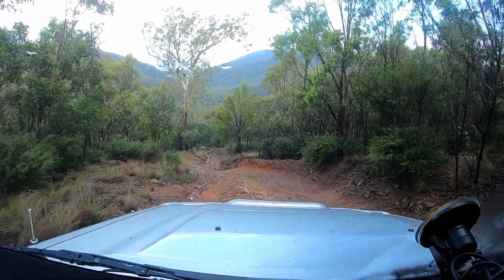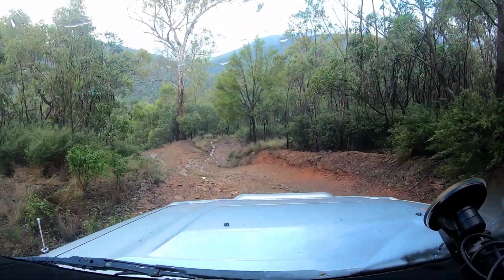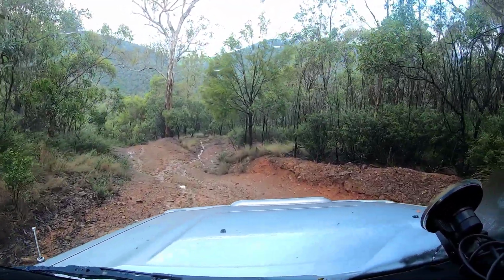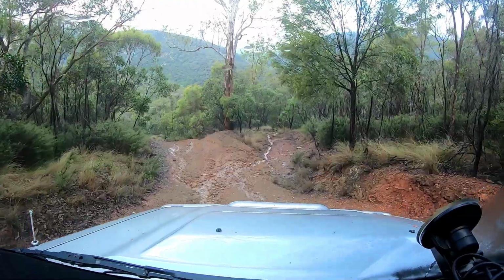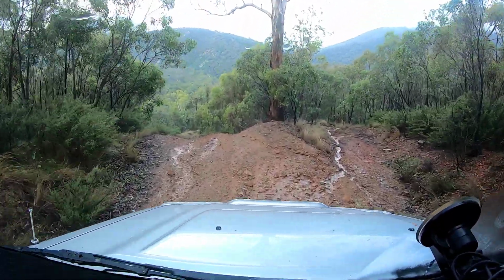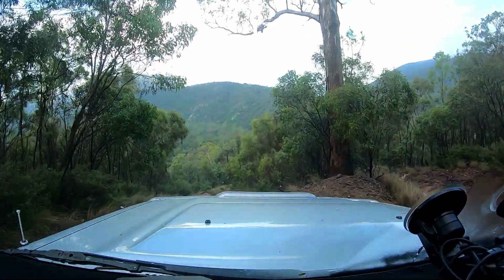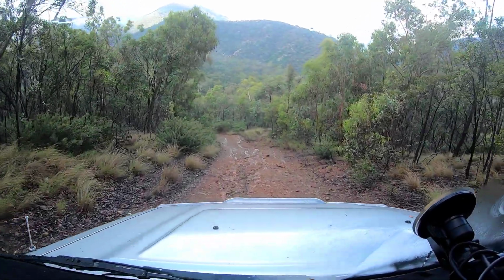Pulling up, Luke, gotta change my GoPro battery. It's too good not to film this. Change your batteries. Nice steep descent here, as you can see. Slow and steady definitely wins the race. Yeah, this bottom section's a bit lumpier than it was higher up.